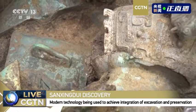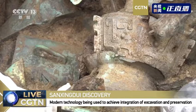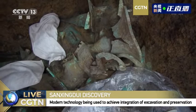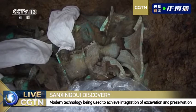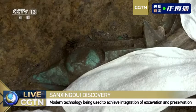And it's equivalent to the size of a real human figure. On the right side, you can see we have very delicate carvings on the surface. And this is quite similar to the bronzeware excavated from Shang and Zhou Dynasty. And this is very typical. In terms of the style, you can see that the overall style is quite unique in the ancient Shu kingdom.